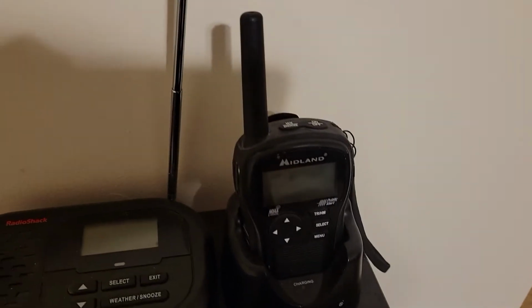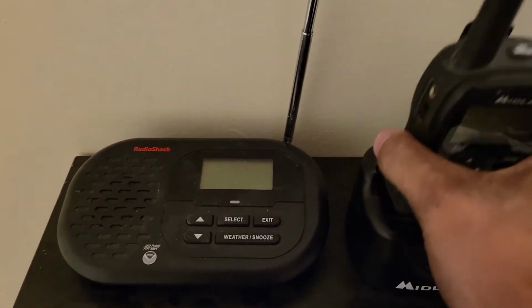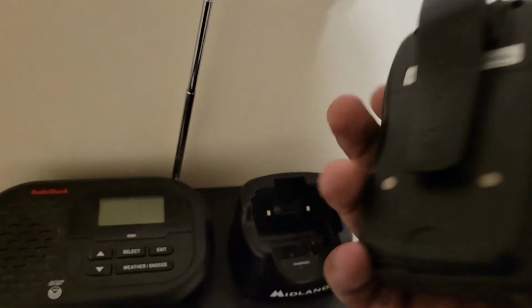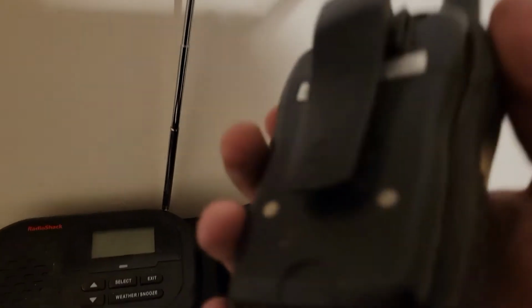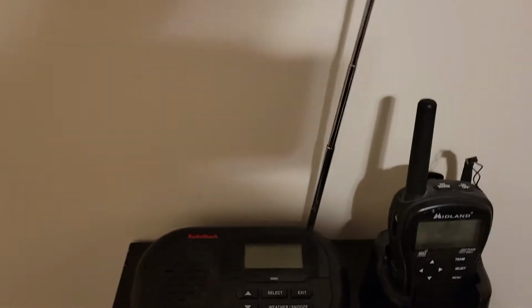Next to that, the Midland HH54VP. I do have a power cord for it, but the wireless battery that was in it died. It wouldn't charge, and I don't have another battery for it just yet. So occasionally I'll put the power cord in the side and let it run, but it is pretty loud.